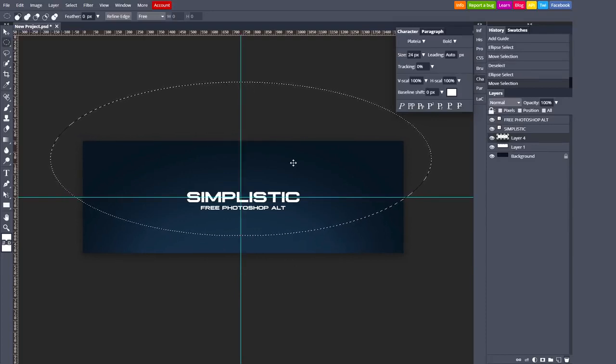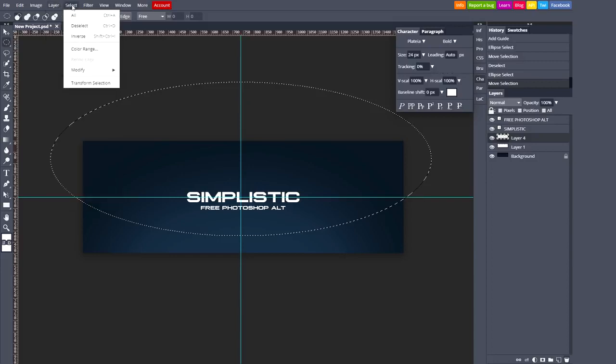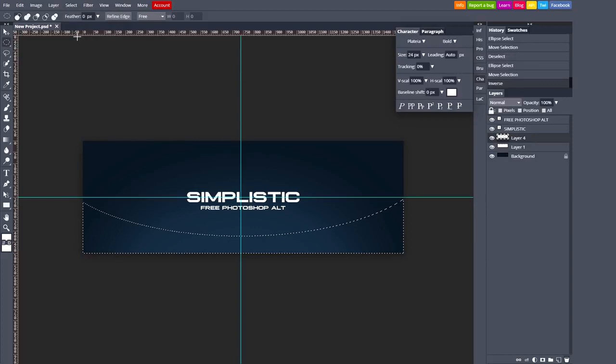So usually in Photoshop, what you end up doing is right click and then select the inverse, which you can't do here, so you have to be very specific. You go to Image, or is it Layer? Select, Inverse. There we go. Or Control Shift I, you can still do that. So you select inverse, and that pretty much works.